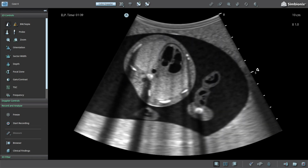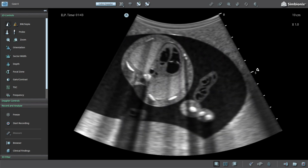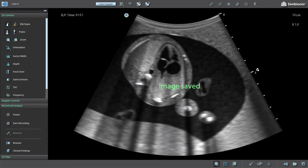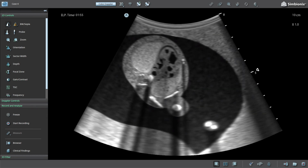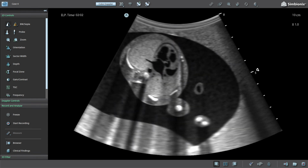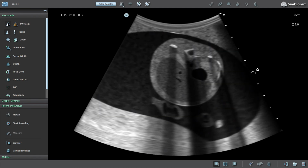If the participants were satisfied with an ultrasound image, they froze the image with a foot switch. And if they were satisfied with the resulting frozen image, they would save the image with a second click on the foot switch. That was the noise that you just heard. Only the saved images were included in the assessment.